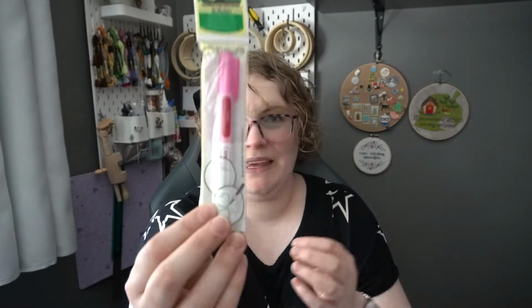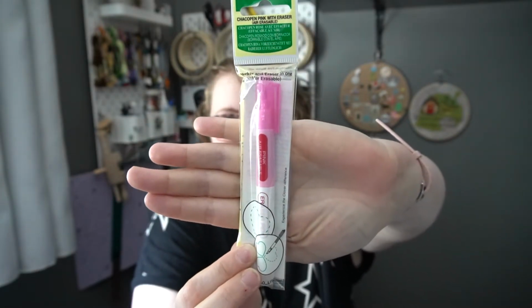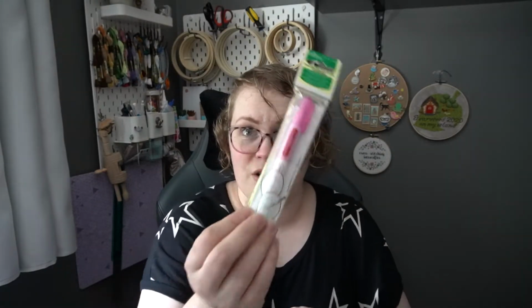I got a pink washable fabric marker. This will be useful because all I have is blue ones, and I'm hoping that this might help if I make a grid wrong, or if I want to mark out an embroidery piece that needs different markings from blue, like 2 different colors would be super helpful. So I got that. I didn't actually know that they made that until it popped up on the website.